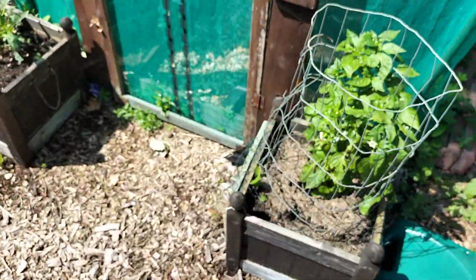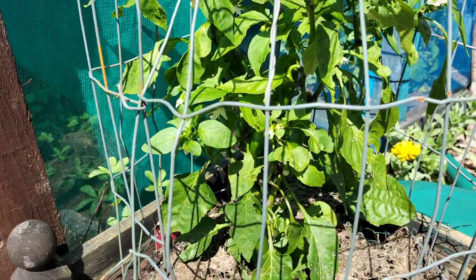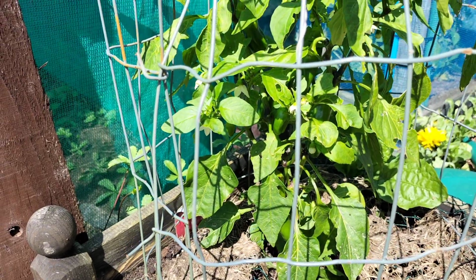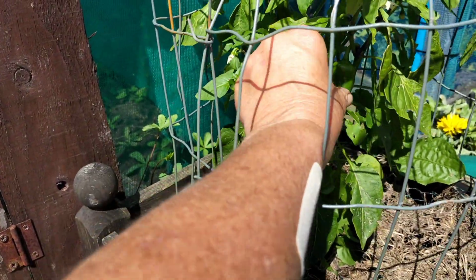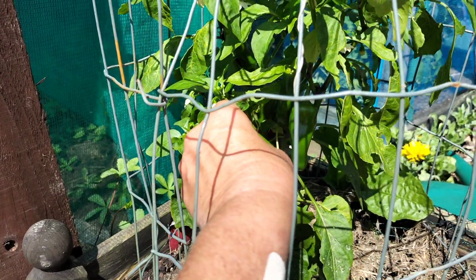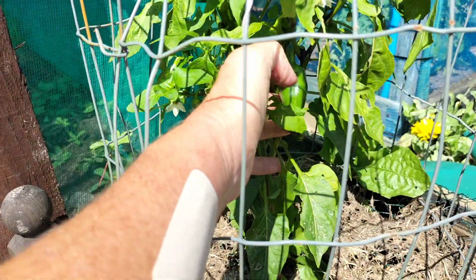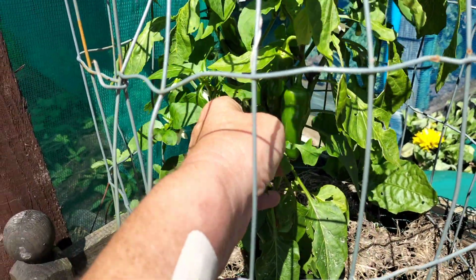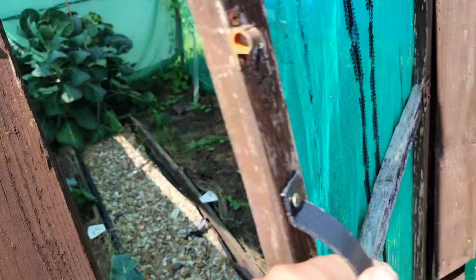I've got a little pepper plant here. This was supposed to be a sweet pepper, but it's growing long peppers. I hope you can see them. There we go. So that looks more like a jalapeno, doesn't it? Does it? Oh, there we go. I'm not sure. I've never grown jalapenos. Let's have a look in here.